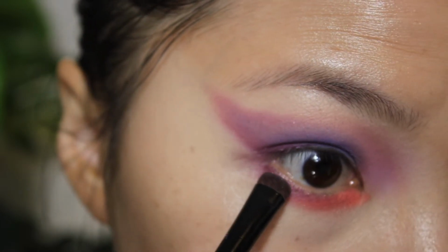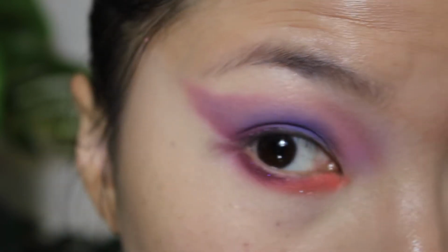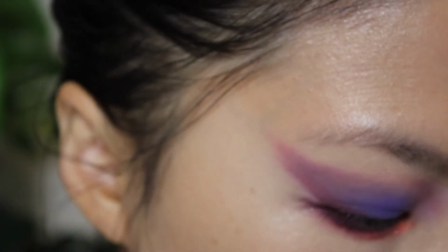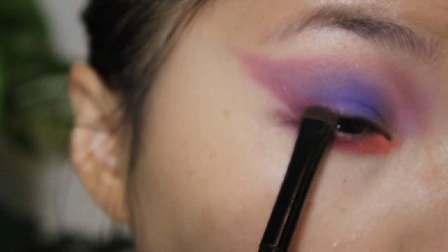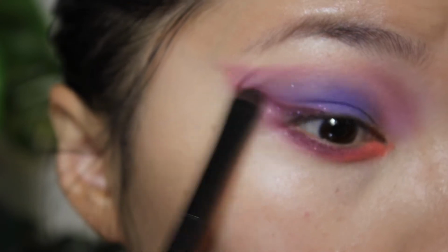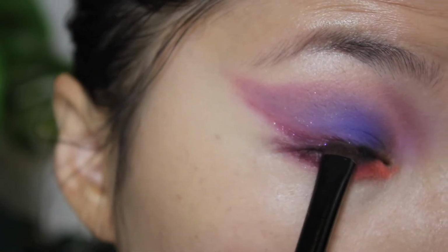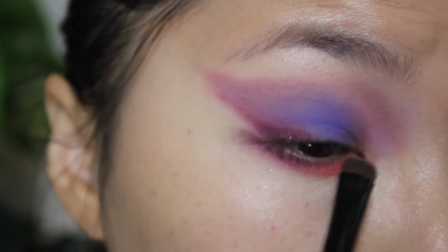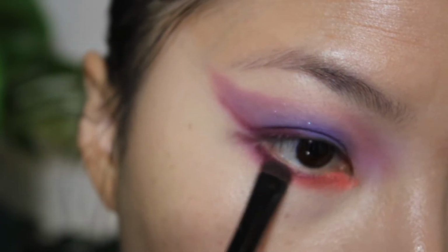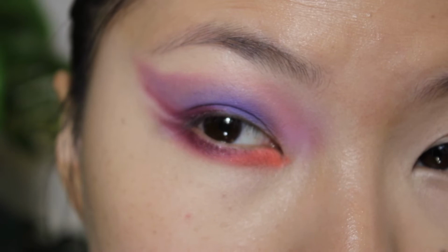You see, when you blend this shade out, it looks so purple, but when you look in the pan, it looks like a brown. I'm gonna build this color up ever so slightly. I don't know how I feel about that. Sometimes when I look at the color in the pan, it doesn't translate. That's why I like to swatch the shades out on my arms, to really see what the actual shade looks like.